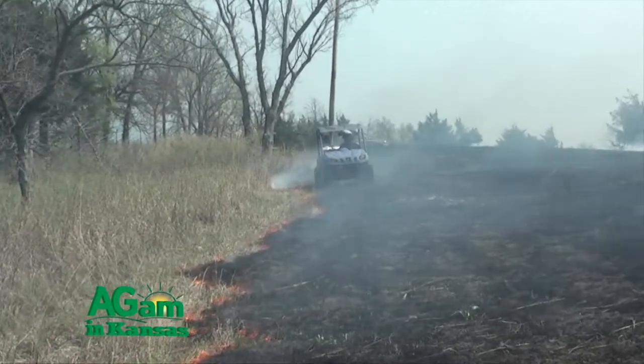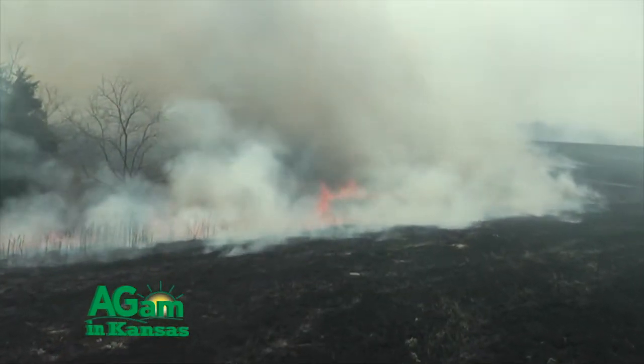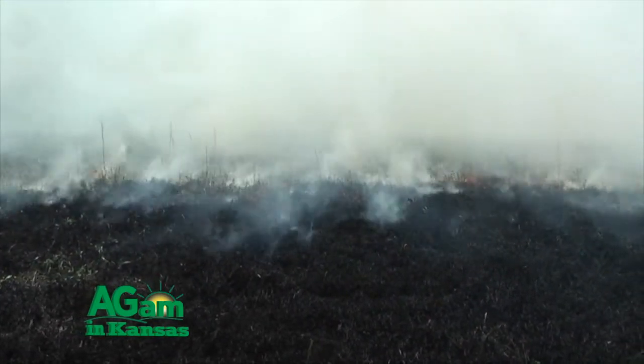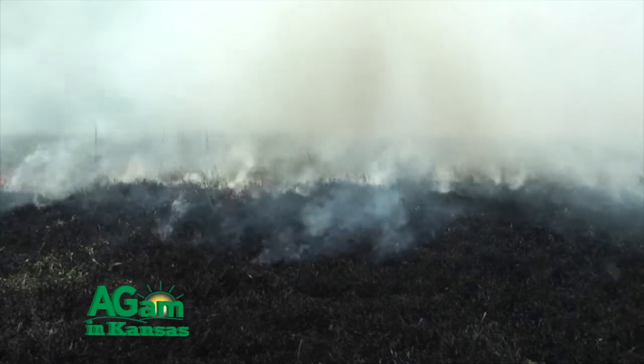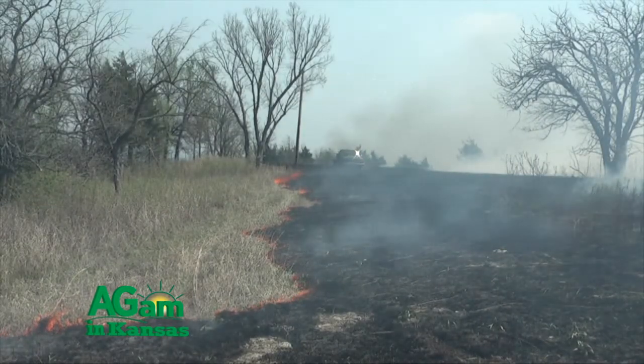If you're burning 30,000, 40, 50,000 acres in a single day, regardless of the fact that it's spread out throughout the Flint Hills, that amount of fire can create a huge smoke cloud. Smoke is not like water. The constituents of the smoke plume hang together much better than a drop of something in a stream where it's rapidly carried away and diluted.